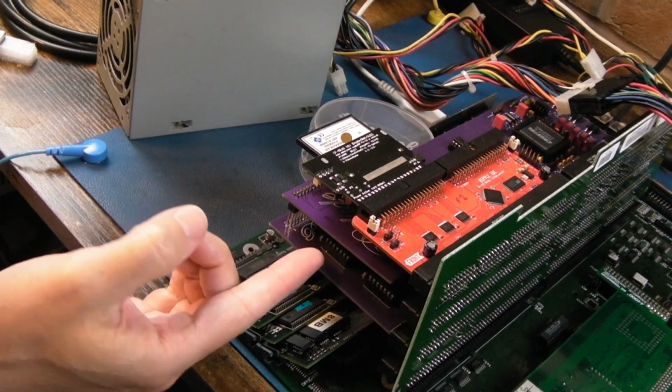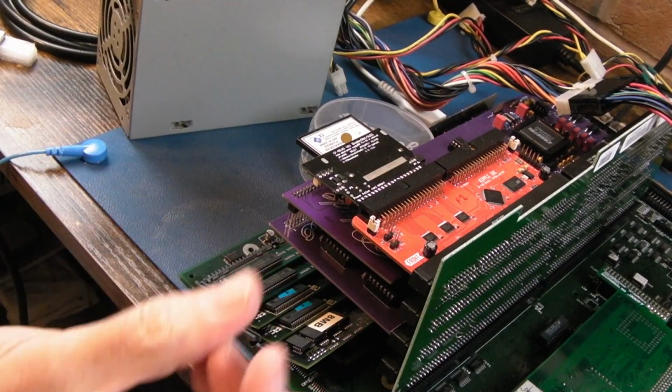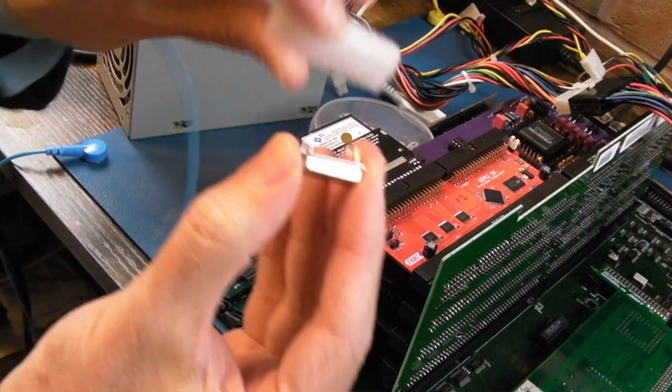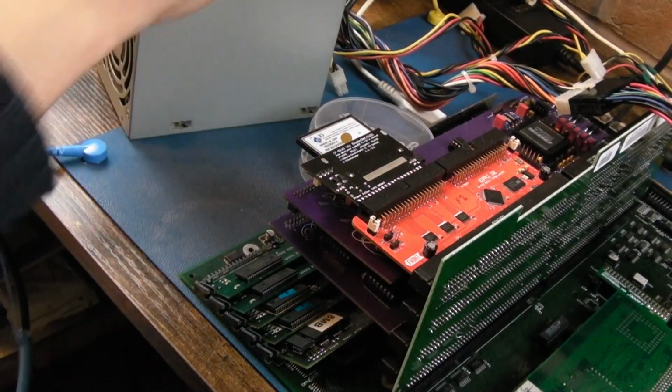So I'll need to cut the legs down a bit on the crystal. It's out by 3 or 4 millimeters, so the legs are really long on the new crystal. I mean, I can show you that on this one. If you look at the length of those legs there, they're massively long. So to fit into a socket, they need to be half as long as that.